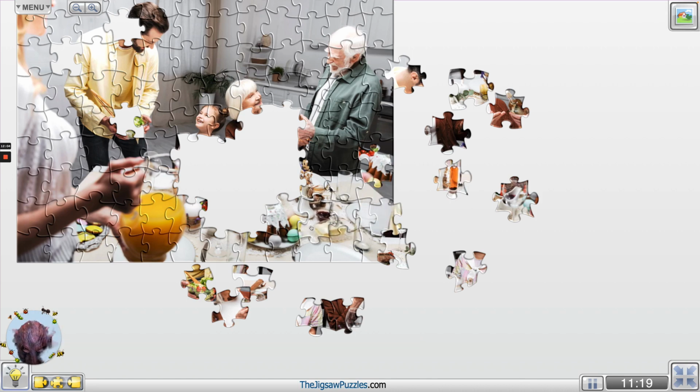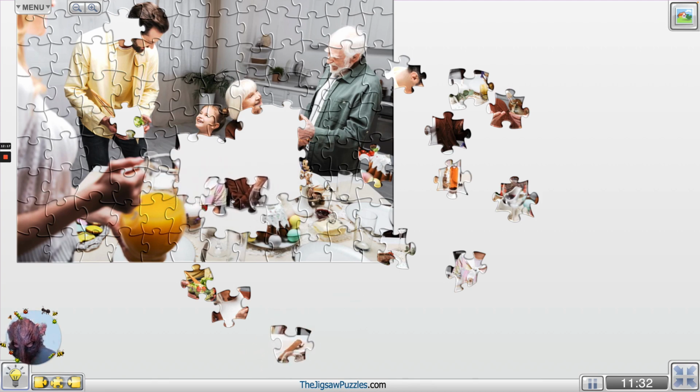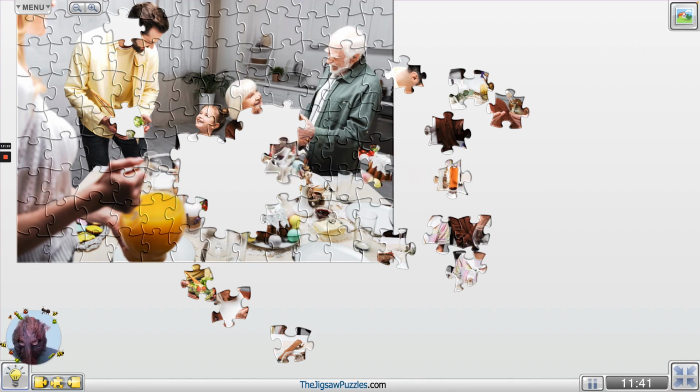There. The colours are sort of running into each other a touch here, I find. And when they do that, that's the most difficult puzzle, when the colours all run into each other and don't have much of an individual character. Where the hell that goes, I don't know. I'm a bit fed up with that piece.